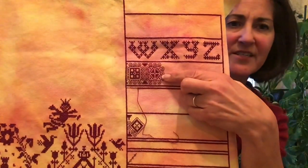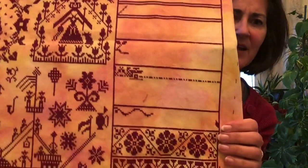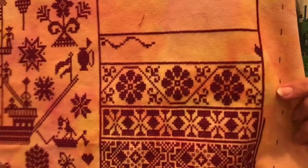This is really fun to stitch on. It's just a back stitch, but very fun to work on. And I did finish this small border right here.